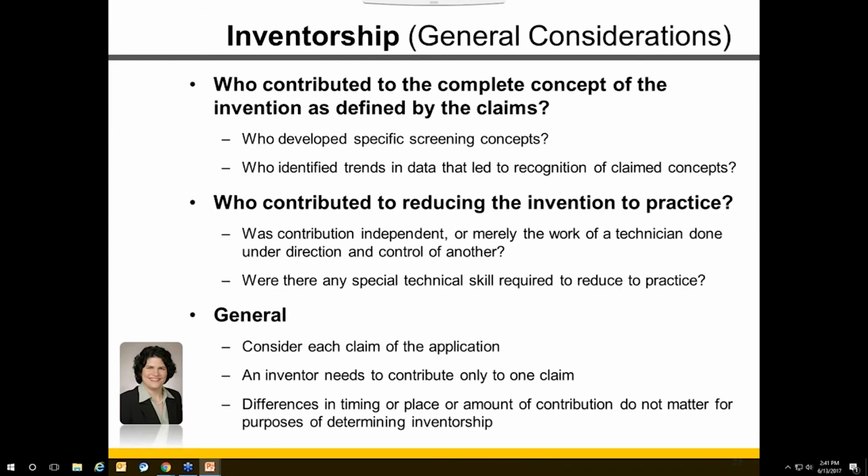Some general considerations, as I mentioned: inventorship is very difficult and very fact specific, so you want to work with a patent attorney or people involved in that determination on what to take into account. Who contributed to the complete concept of the invention as defined by the claims? Jonathan talked about the synthesis of compounds, but even for compounds, if you're filing a patent application that claims particular uses of those compounds, who developed specific screening concepts, who identified trends in the data that led to a recognition of the claimed concepts? Are those things that actually are part of the invention, and should those other people be included in the application other than just the people who discovered or made the compound?